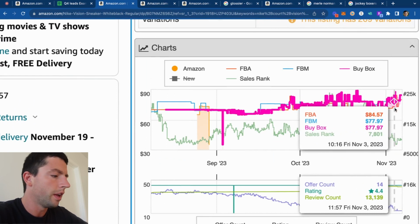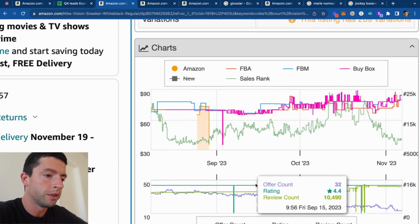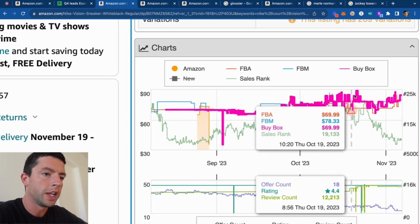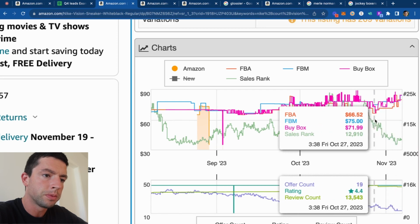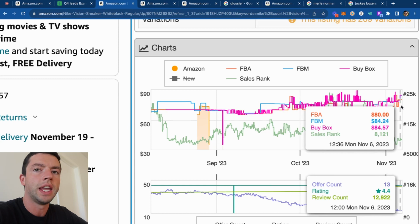So clearly there's a supply and demand imbalance, because we can see the competition has been really nicely trending down here for several months, it looks like. The price has consistently gone up from like the 66 range, and now there's even buy box share touching 85, 89. And even in the micro, the past week, it's gone from 16 offers down to about 13 offers, and the buy box price was in the 72, 73 range, and now it's all the way up in the 85 range right here.